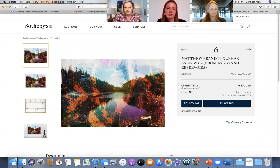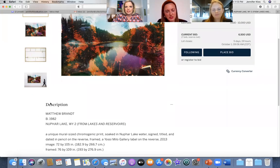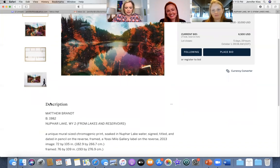of these photographs auctions. And right underneath the current bid, it says 7 bids, and then the reserve is met. So we know that this work already, days out from selling, 5 days and 19 hours, has certainly met its reserve and is at least going to sell. But I would expect that the bidding is going to continue on this. There'll be some active bidders that last it's morning. A very special case.